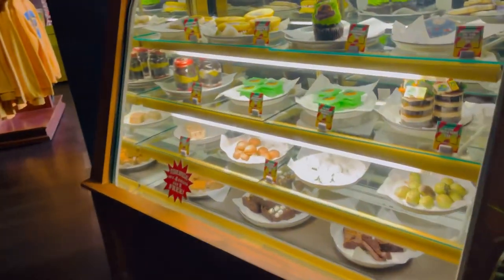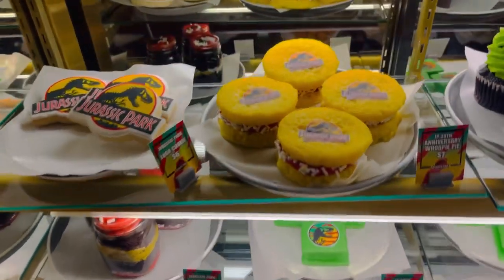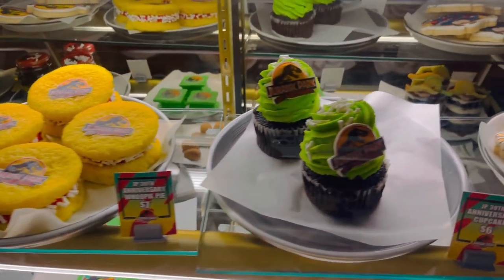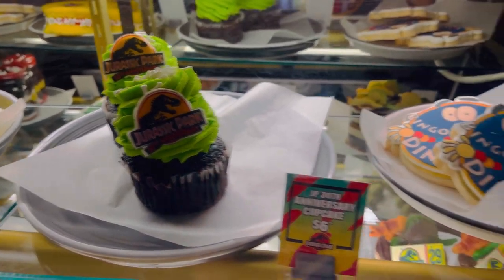We are walking into the final room with the case line, and it has all these sweet treats inspired from the film. We have a cookie, a pie, we have some cupcakes over here. These are all very fun, very colorful, and just celebrating the movie and its 30th anniversary.